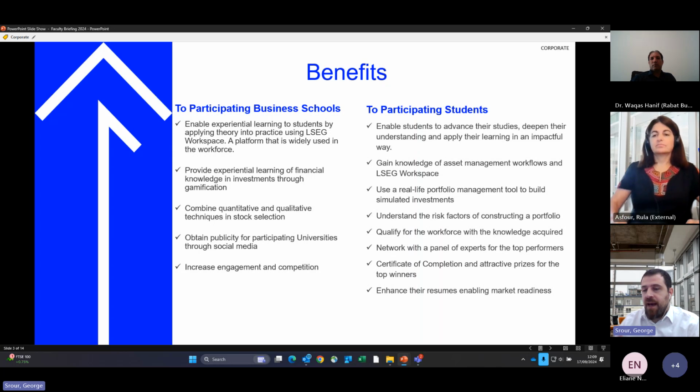The other aspect of what they gain is in terms of their future. It helps them add something to their CV to help them qualify and be better for the workforce. They get to network with experts, with other top performers, with us who are working in this industry. And everybody gets a certificate of completion when they do this competition, which enhances their resumes.